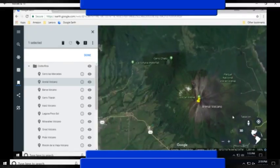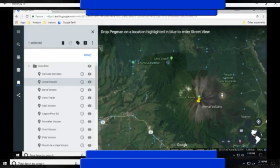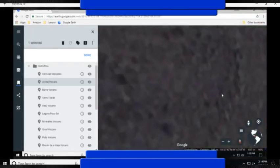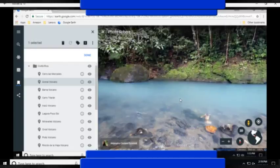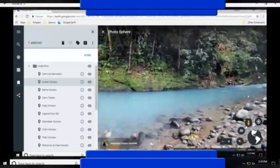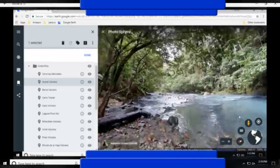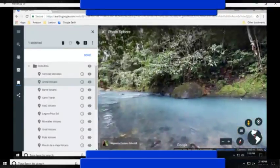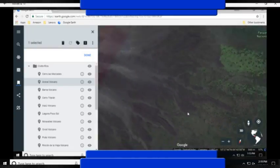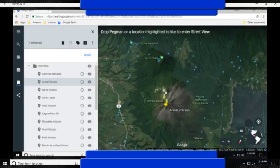Let's see if we have any views here. Maybe we can get one here. Okay, there we go. We can see we have water down here. This is pretty. It's a creek. There's feet right there. We don't have any more, like right at the volcano.